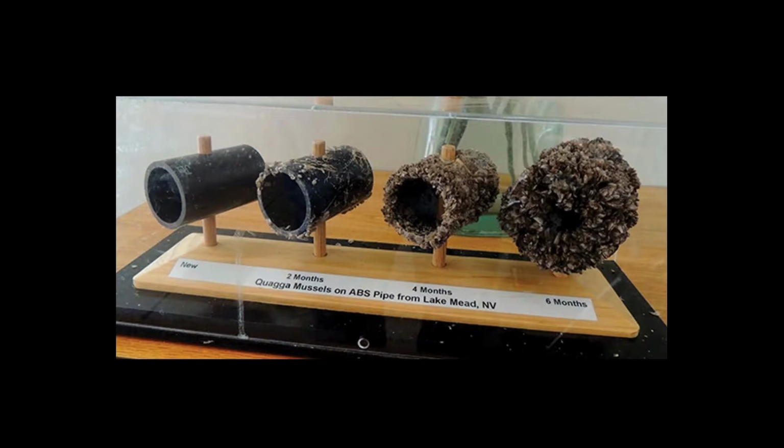Now we've seen how fast they spread across land. Here we can see how fast they spread within a water body. These pipe sections show how quickly the mussels spread in Lake Mead, Nevada. The pipe on the left is new, while the next on the right is after just 2 months, 4 months, and 6 months of being in the water.